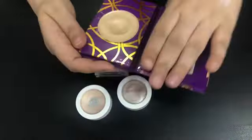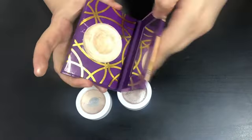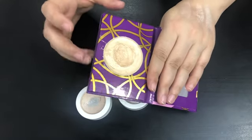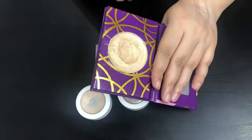It doesn't feel sticky on cheeks, which is a very good thing. There are some really fine glitter particles in this one, but not too noticeable. But still, it's not a glitter free natural highlighter. As the name says, it's a drama highlighter.